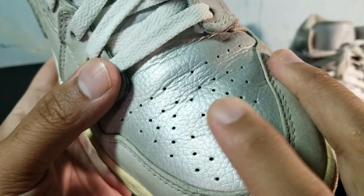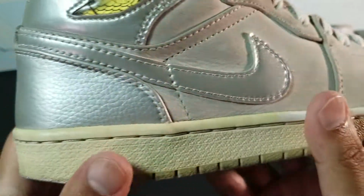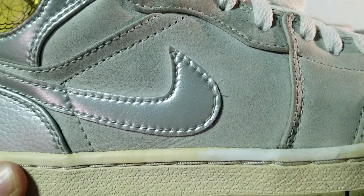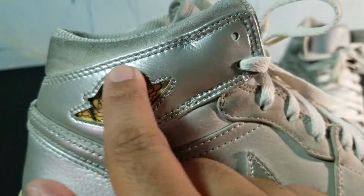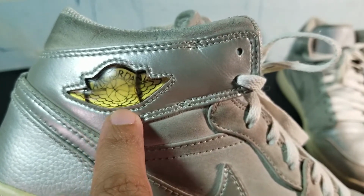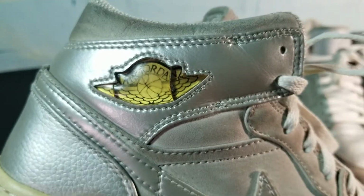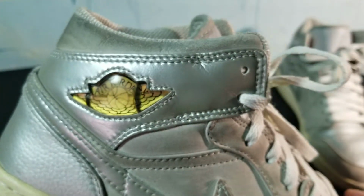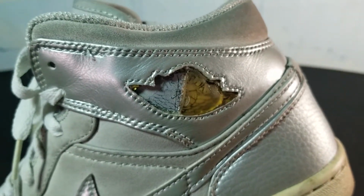The leather on these is a silver tumbled leather, as well as the leather on the heel. The leather on the swoosh is more of a flat, smooth leather, as well as the leather on the collar. The Wings logo was clear, but due to aging, it's now yellow and cracking. Unfortunately, I did wear these a couple weeks ago, and when I took them off, I realized that half the Wings logo on my left shoe did fall off, and that sucks, but oh well.